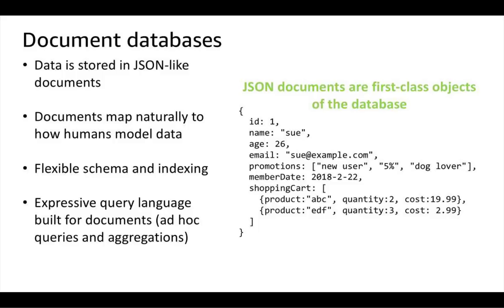The documents themselves have flexible schemas, which makes it very powerful for representing hierarchical and semi-structured data in a very intuitive way. This actually maps a lot more naturally to how we think about documents and using data. We're able to index on that semi-structured data in those documents, which provides very powerful capabilities for a lot faster queries. And of course, an expressive query language is built to query documents, either ad hoc queries or across one document or multiple documents, or doing aggregations across multiple documents.